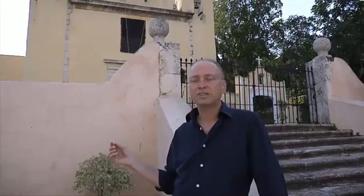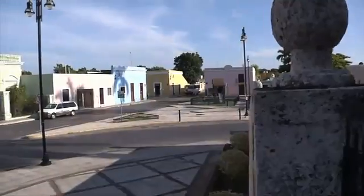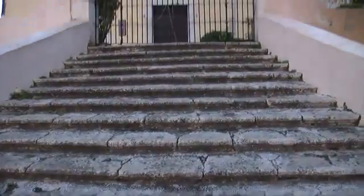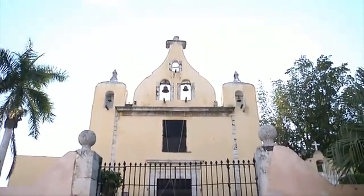Today we have ventured a little bit south of the main square. We're in La Ermita Park, and this is the beautiful church that was built in the 1700s. Right behind me is the beautiful street that actually goes all the way to Campeche. This was originally the only road there was to Campeche. So what would happen is all the people of Merida would stop here to pray for a safe journey to wherever they were going, but Campeche originally, and then further down into the rest of Mexico.